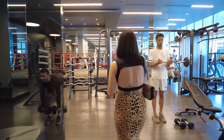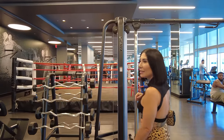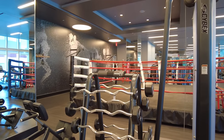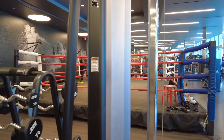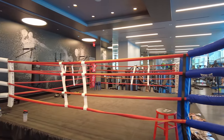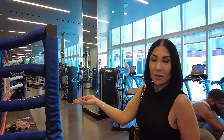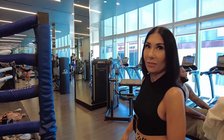All right, and the gym is here. The most important part, you have to be fit. The boxing gym's right in the middle. It's so unbelievable. Heavy bag, weights. They even have the gloves for you if you don't have your own. Like, everything's taken care of.